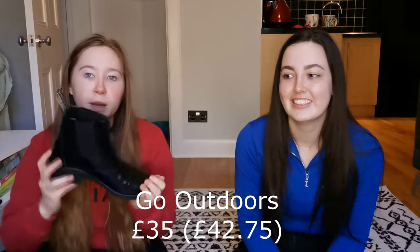These are my new Burgundy boots. I got them from Go Outdoors. Who'd have thought? Go Outdoors, I mentioned them before. They were £35, so they're £45 full price at Go Outdoors. I think they might be a little bit more if you buy them directly from Burgundy. But they were in a sale, so they were £35. So really decent for a decent brand of boots.